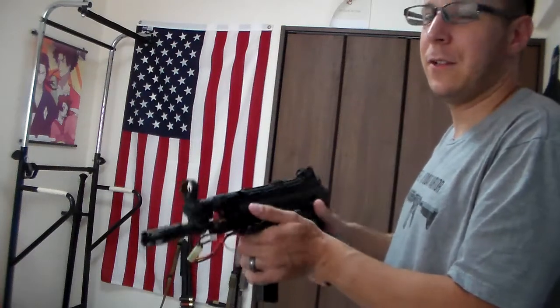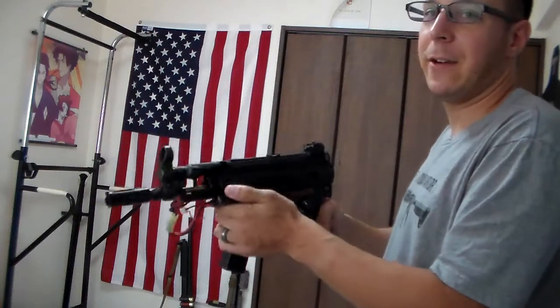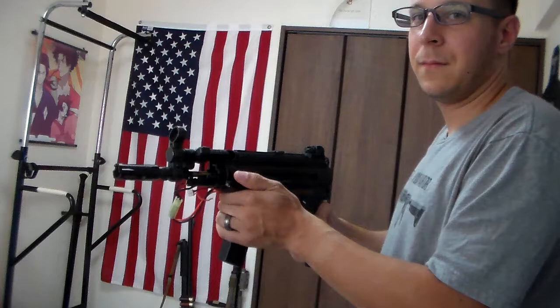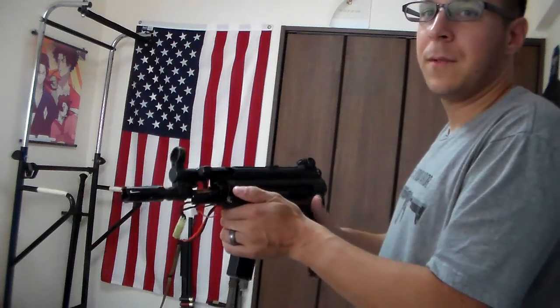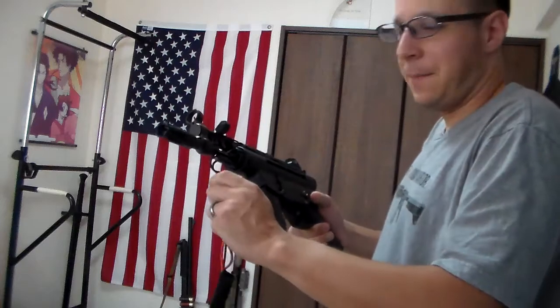Not bad. A little loud. Sounds pretty good for an AEG. And then full auto. So the rate of fire on this one with this tiny battery, well, decent-sized battery, is closer to this. So pretty basic. Definitely not the speed of a real MP5K, but again, Polar Star can fix these issues.